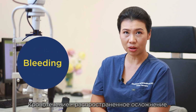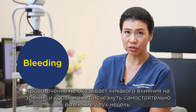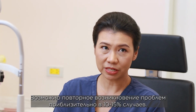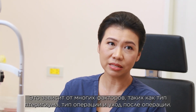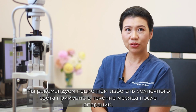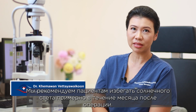Bleeding is a common complication. The bleeding does not have any effect on the vision, and it can go away naturally within 2 weeks. Recurrence of the problem can happen in about 10 to 15%. It depends on many factors like the pterygium type, the type of surgery, and how you take care after the surgery. We recommend patients avoid sunlight for about 1 month after surgery.